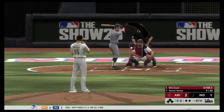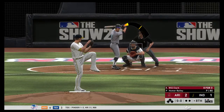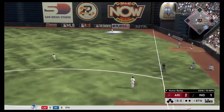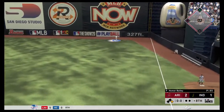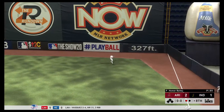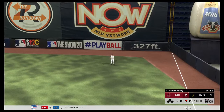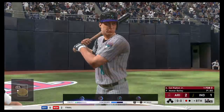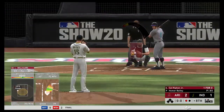digging in once again. Will Clark. No hits in 3 tries so far. He struck out once. Pulled high in the air out to right field. Bruce has a read on it. Makes the play. 1 away. So now it'll be the 4-hole hitter, Cal Ripken.